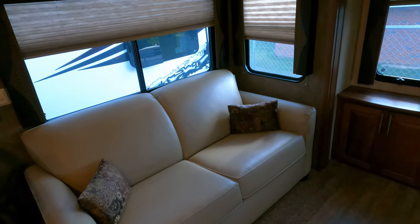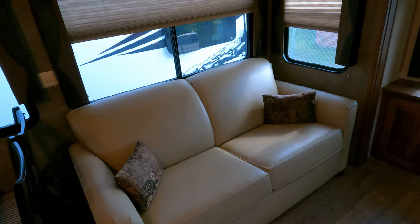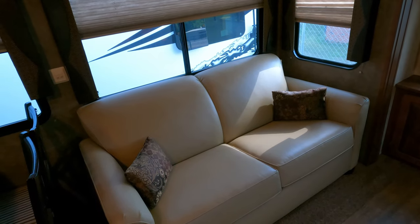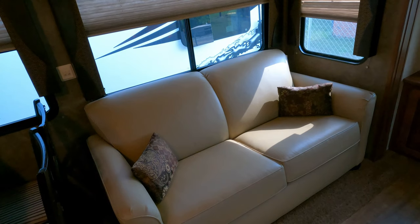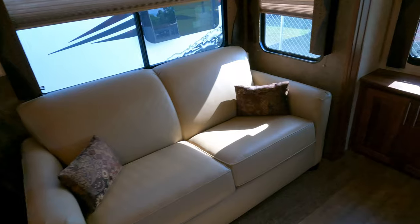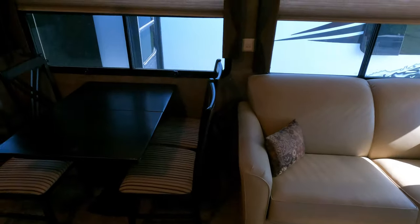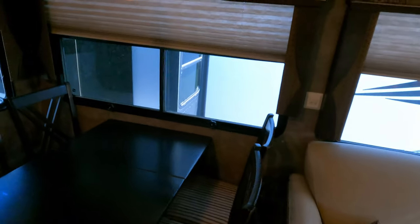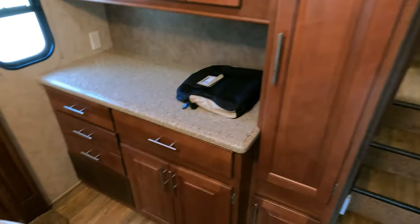A lot of people don't realize it, but the more extension cords or the longer extension cords you put on a camper, even with the proper amperage one, this is all 50 amp, it drops the amperage for every foot of extension cord you're hooked into. But you've got beautiful leather furniture, table and chairs. I found one light that doesn't work, and it's just because the bulbs burn out. No big deal. Solid surface Corian countertops, books, manuals, solid hardwood cabinetry.